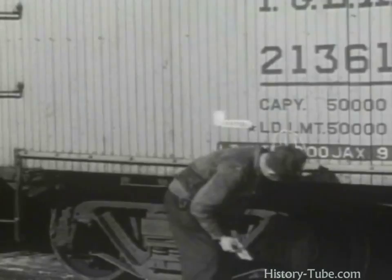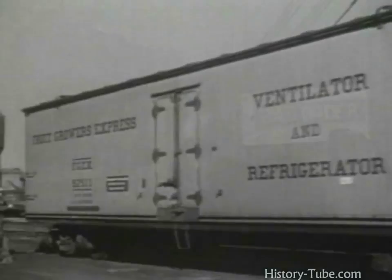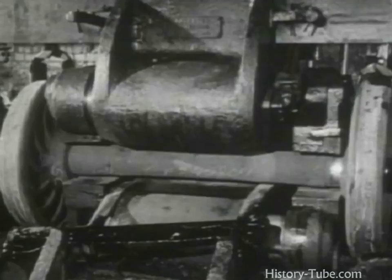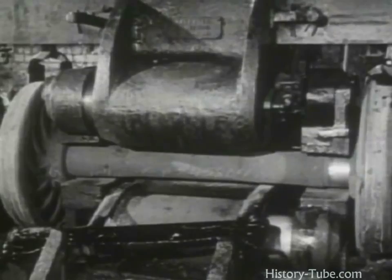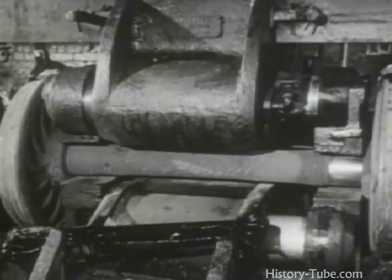When something wrong is found, the car is tagged. Bad order, familiarly known as B.O. The car then goes to B.O. Brown's yard. Those are his real initials, appropriately. In the yard, light repairs are made. For heavy repairs, freight cars are brought to the back shops here. Wheels are pressed off the axles by the application of enormous pressure. Hundreds of tons. After being repaired to exacting standards of safety, wheels are pressed back onto their axles under pressure. No bolts or screws needed to keep the wheel securely in place. Just that enormous pressure.